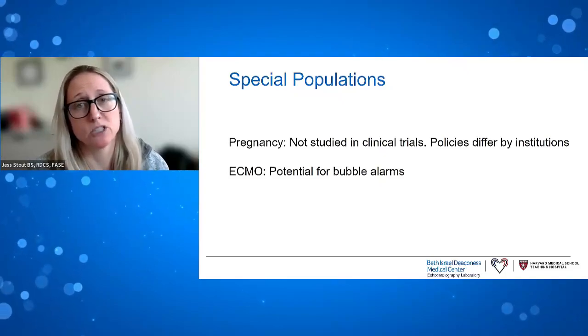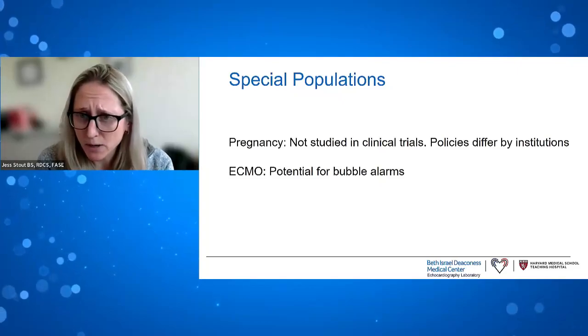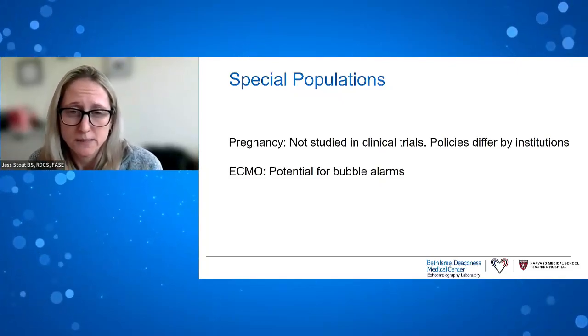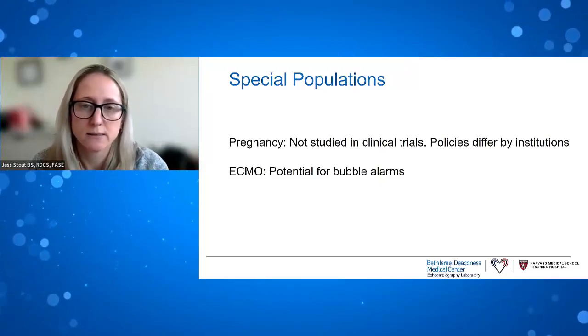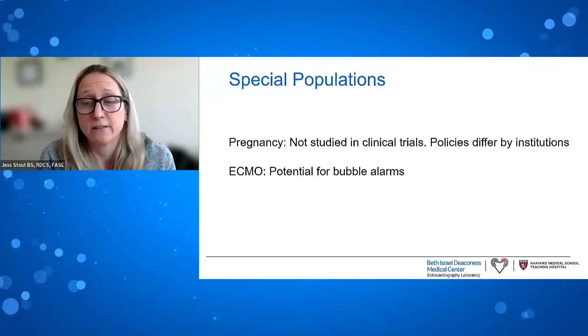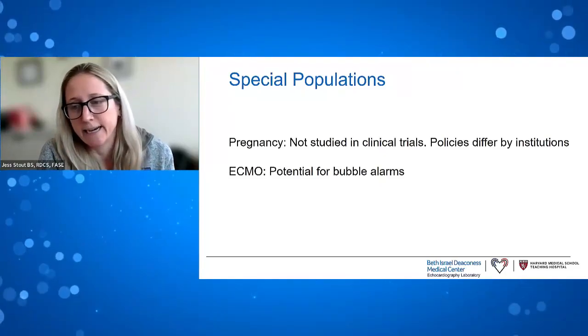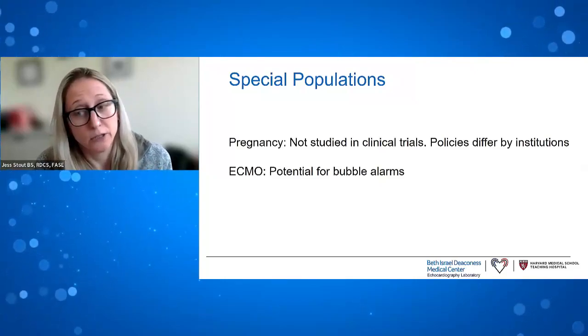But it is determined on a case-by-case basis. With ECMO, you do have the potential for bubble alarms on the ECMO machines. Essentially, they're looking for air, and there is a chance that the pump cuts off if they detect air. I've never had that happen, but in theory, it could.